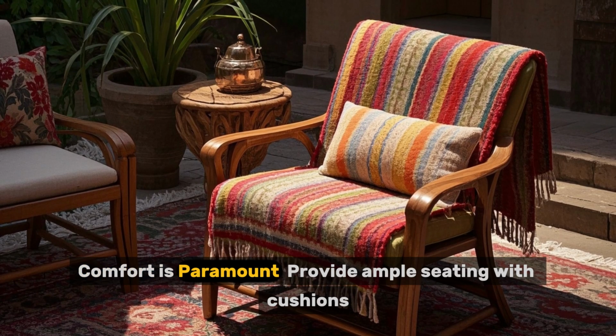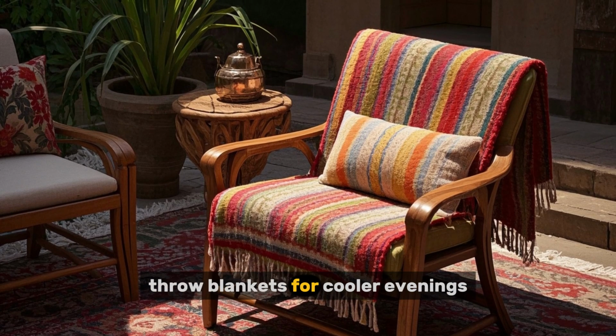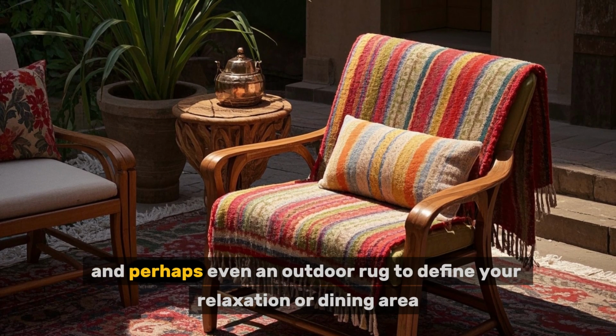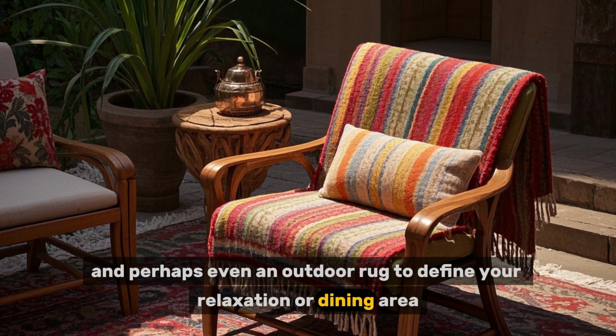Comfort is paramount. Provide ample seating with cushions, throw blankets for cooler evenings, and perhaps even an outdoor rug to define your relaxation or dining area.